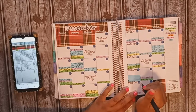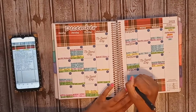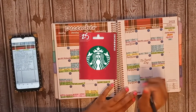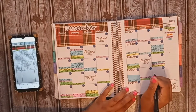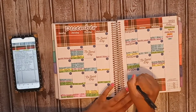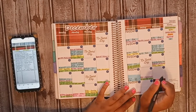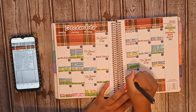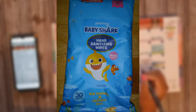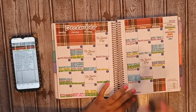So all these transactions were from Dollar General. The first one was a Christmas gift card, and it was $25. I got my boyfriend a Starbucks card for Christmas for $25. The next one, I got some hair bands and a toothbrush, and I spent $2.14 on that. The next one, I got my Mason some hand wipes. It was super cute because it had Baby Shark on it, and it was just $1. It came up to be $1.07. It was like super cool. I just had to get it, guys.